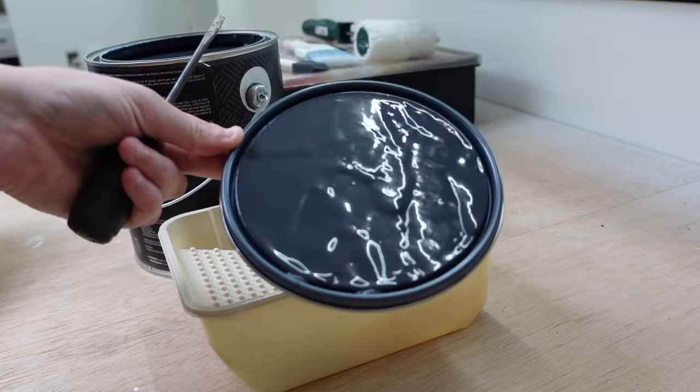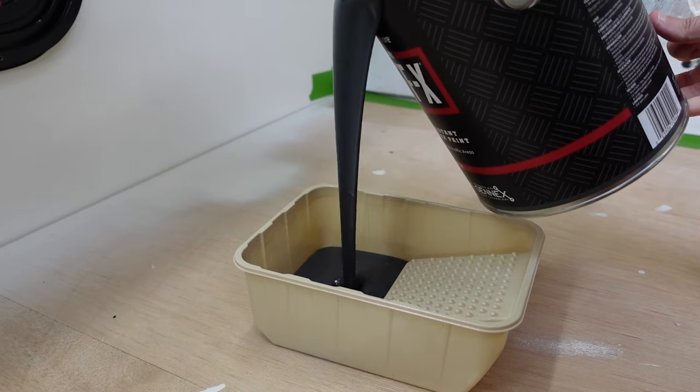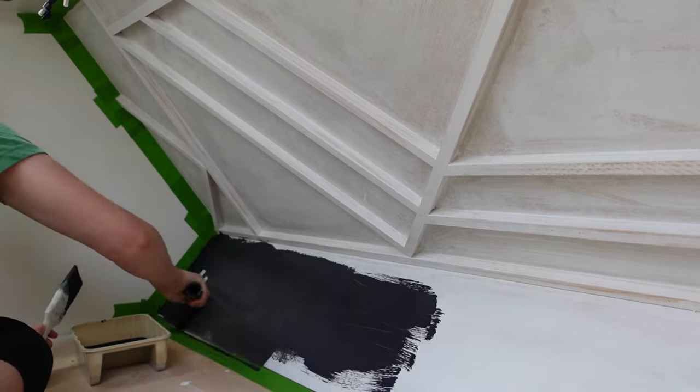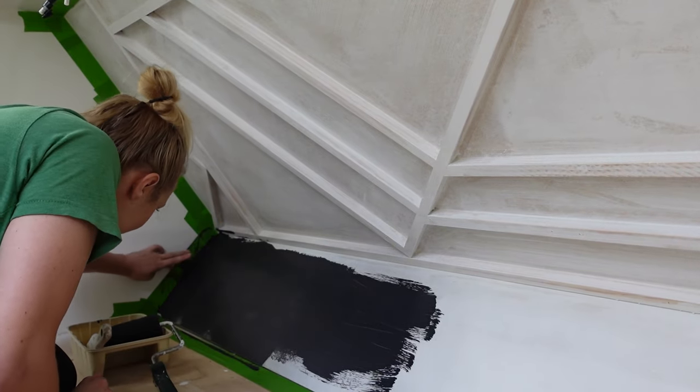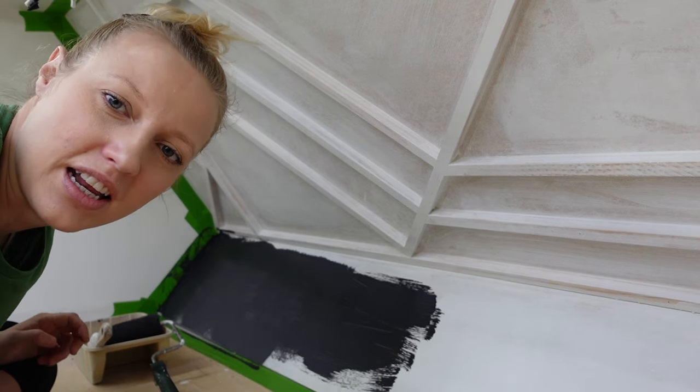I feel like I've been procrastinating this part of the project for so long, and it's just because it's such a dark color, I'm a little bit scared, but I need to just get over it and do it because I have this vision in my head and I need to see if it's gonna come to fruition. So time to get started. One minute in and I already got it on the white.